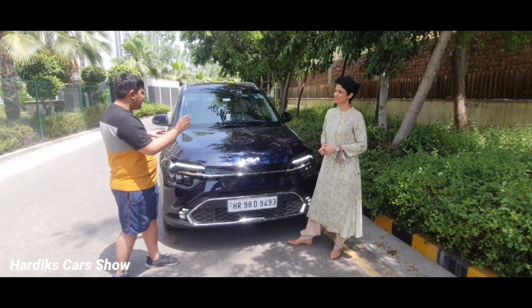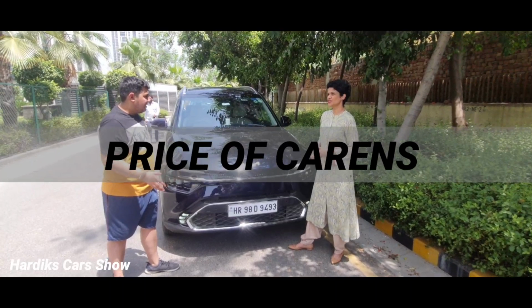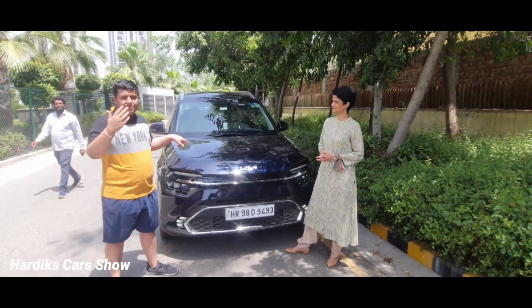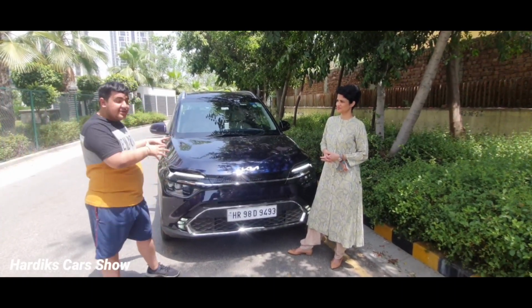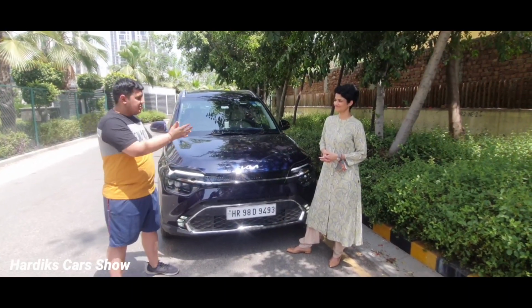So can you tell the price around which this car cost? The on-road was around 20 lakhs, I would say. Yeah, so this is the top variant. Just letting my viewers know, this is the luxury 6-seater. Basically, it's a full-fledged top variant luxury. So it cost you around 20 lakhs.